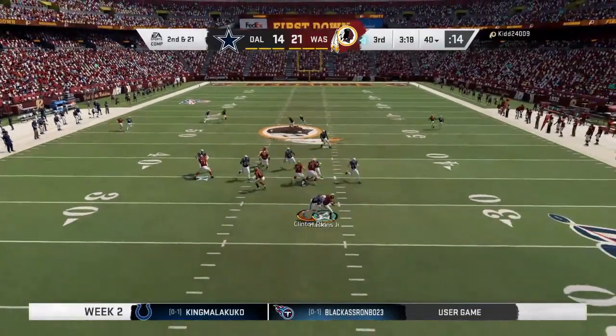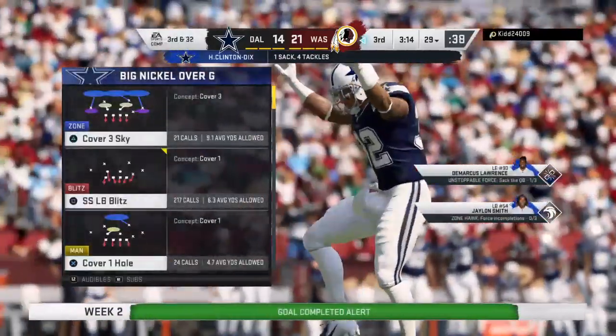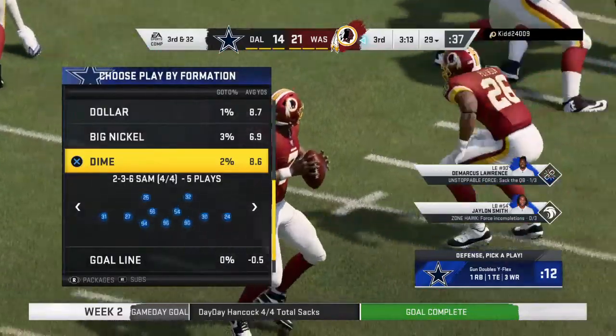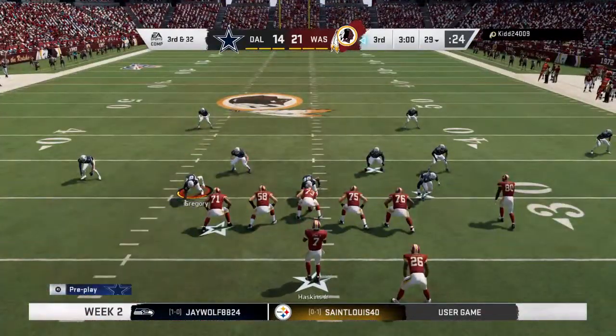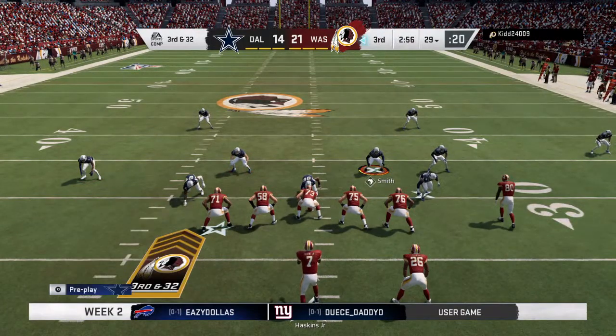Haskins will throw. Oh, the pressure too great, and he goes down once more. Clinton-Dix making the safety blitz look easy. Zooms in for the sack. Need something from deep in the bag of tricks here after 1st and 2nd down went backwards. It's 3rd and very long.